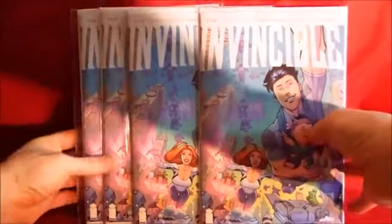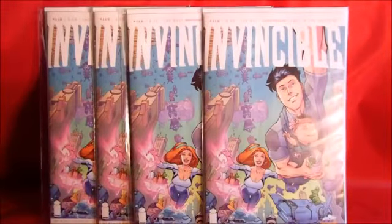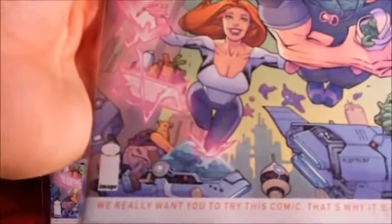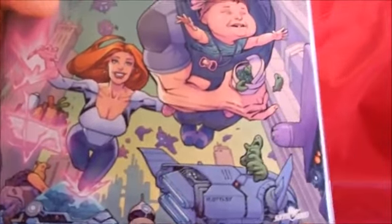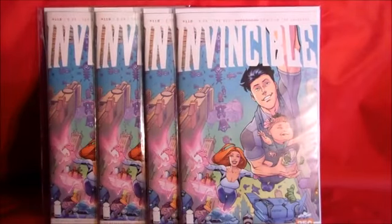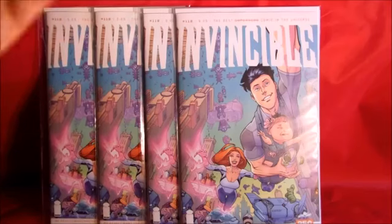Speaking of Image, this is something I never thought I would see again in my lifetime. I've never picked up this book before. This is Invincible, but this is issue number 118, and yes, believe it or not, that is the price tag. It says, like it says in the bottom, we really want you to try this comic. That's why it's only 25 cents. There hasn't been a 25-cent book since the early to mid-70s. So for me, just look at the cover alone.